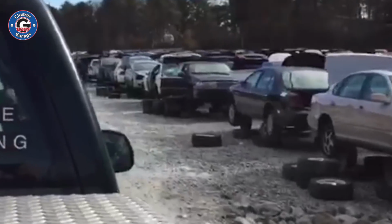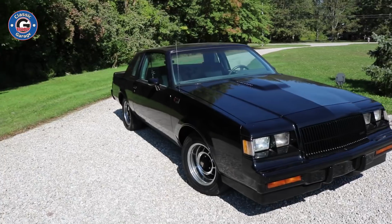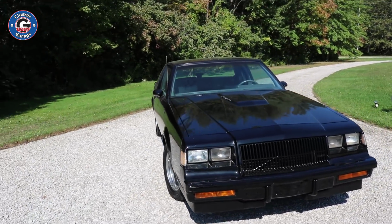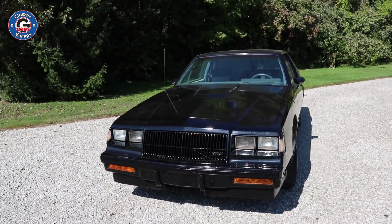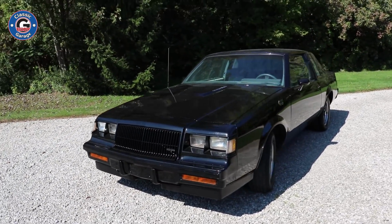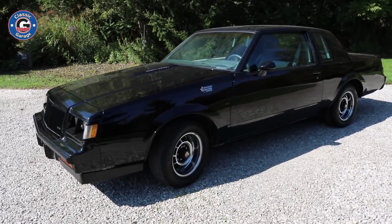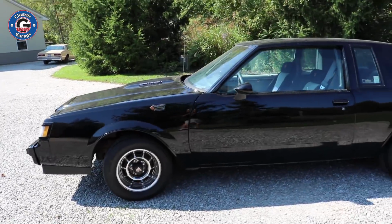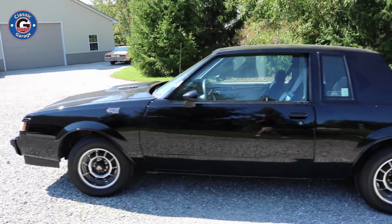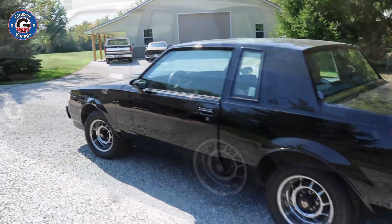And this particular Grand National happened to find itself into their Louisiana location on the back of a flatbed. Now Pull Apart, dealing with a lot of cars, they realized what this car was and figured, how could this car actually end up at their yard? Well, they put the car aside. My contact there at Pull Apart sent me an email with a picture of this car as it was dropped off, and they let me know what they had since I deal with these cars.